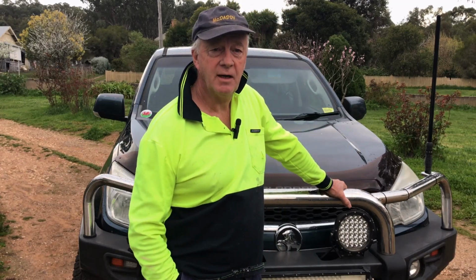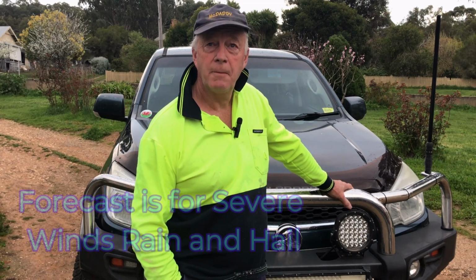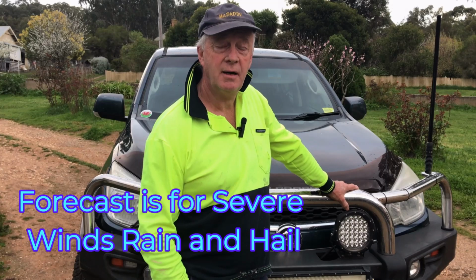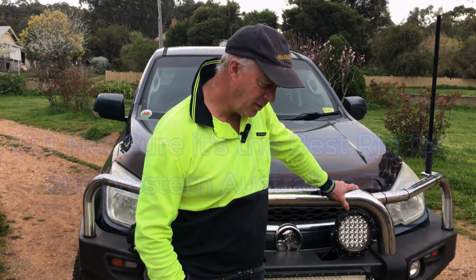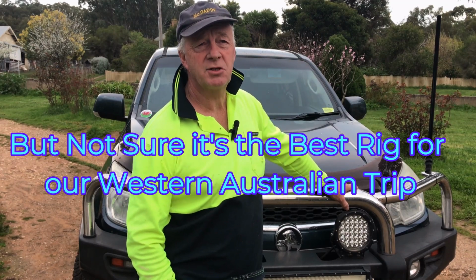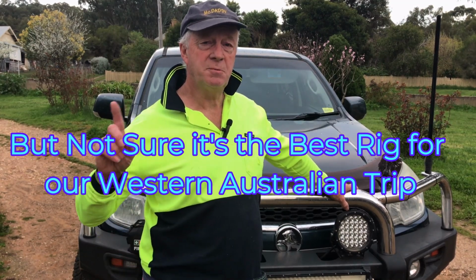Now in the morning we set off on our West Australian trip. Last night was horrific. We had major winds, rain. Even this morning we've got a severe weather warning, expecting wind up to 100 kilometers per hour. So, you know what, I'm really worried about my forward fold camper being suitable for this particular trip.